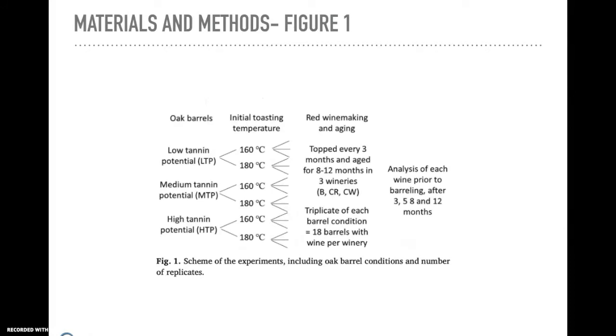So this is figure one from the research article, and as you can see, it just breaks down the oak barrel's tannin content, the toasting temperatures, and how samples were taken of each product.